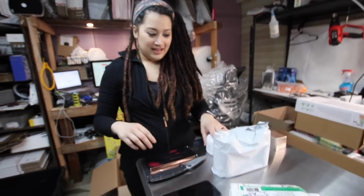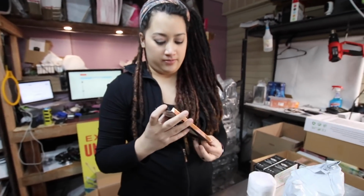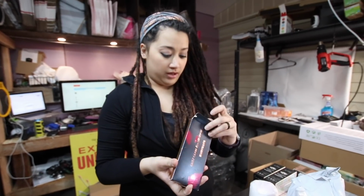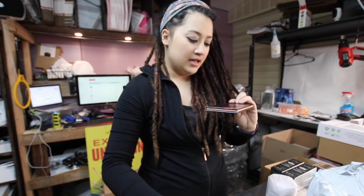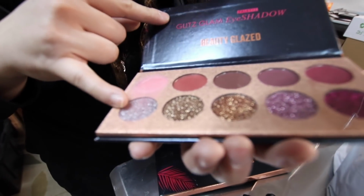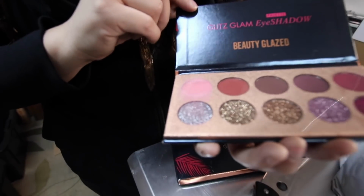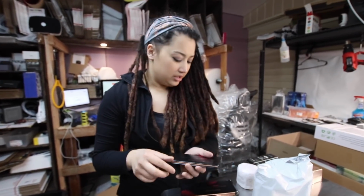A pretty clever idea. I did find this eyeshadow palette, which thankfully is not high end. I don't know exactly what brand this is, Beauty Glazed. But this one was actually broken, which was sad. The glitter and everything looks great, but then you've got this pink one that's busted, and it started leaking into the other colors. Bummer. Yeah, it's really sad.